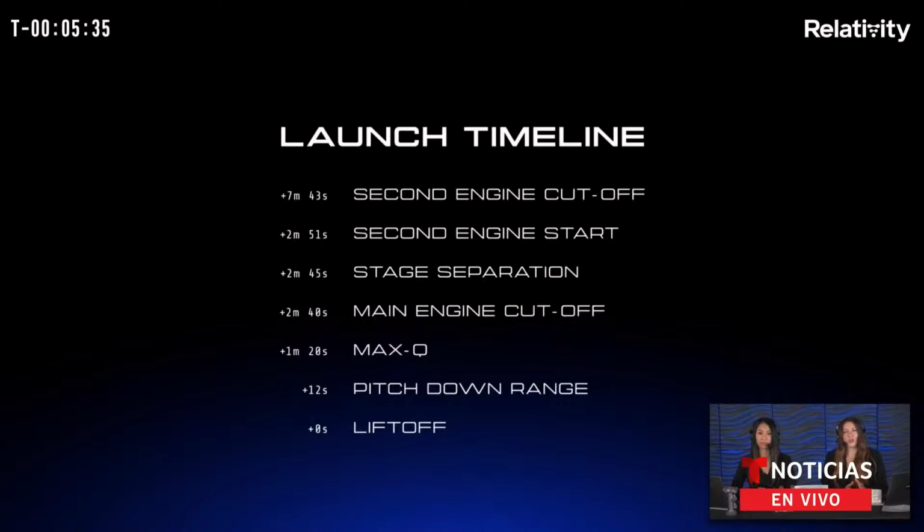This is again where the structural loads on the vehicle are the highest, making it one of the more challenging phases of flight. At approximately T plus 160 seconds, we'll have main engine cutoff, or MECO, where the stage 1 engines will shut off, followed shortly by stage separation and the AON vacuum engine igniting. Second stage will burn for a little under 5 minutes, and then at approximately T plus 463 seconds, we'll have second engine cutoff, or SECO. As a reminder, we do not have a fairing or any payload deployments for this first launch.